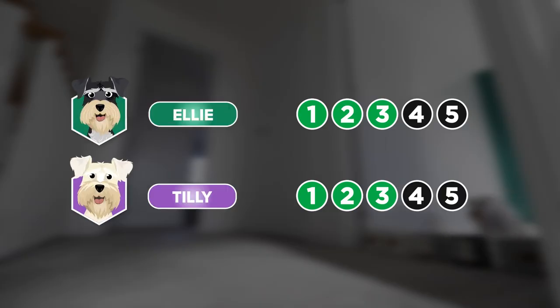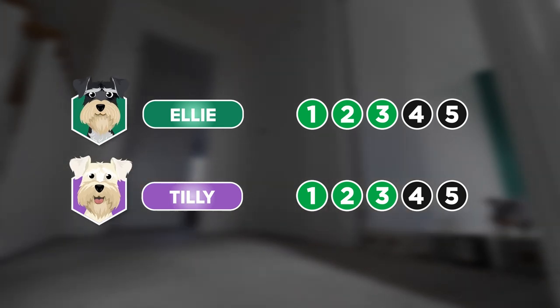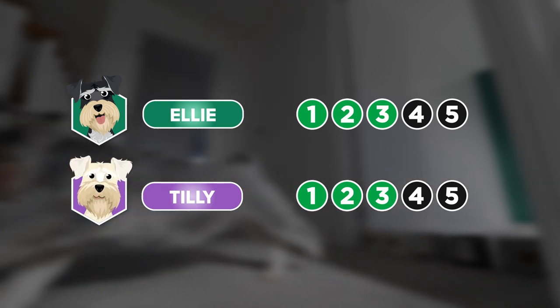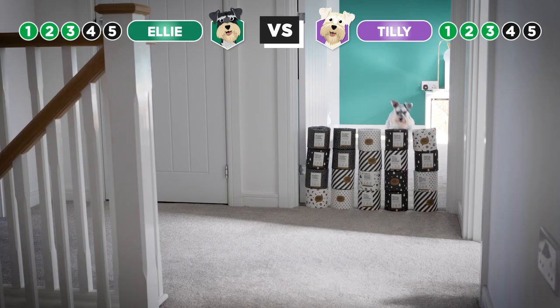All eyes are on round four. Four levels, and for these short-legged mini marvels, this is the equivalent of trying to jump over Mount Everest and still be home in time for dinner. Ellie takes one last look.